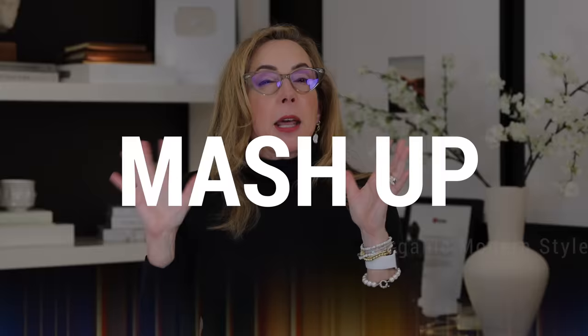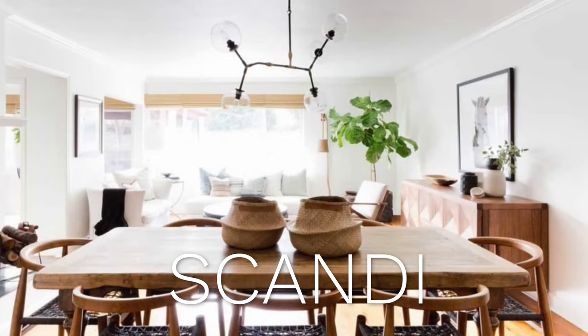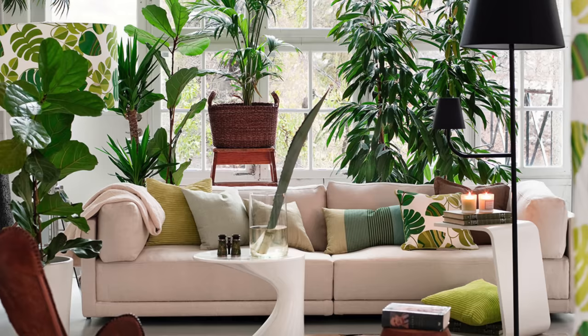Now, the fifth element that you're taking into consideration is a bit of a mashup of a couple of style statements: minimalist, Scandi, and Japandi. Why is it minimalist? Because the space itself feels clutter-free. That's super important. If you have too much stuff in an organic modern space, like too many plants, for instance, it's going to go off kilter and lean too far into one direction, and you want to keep it balanced.